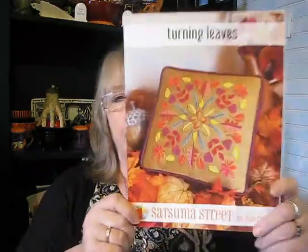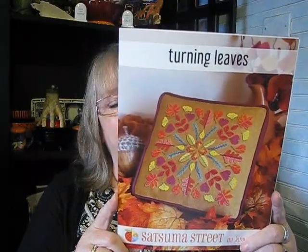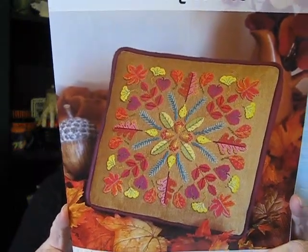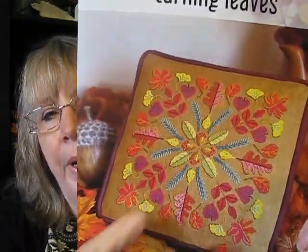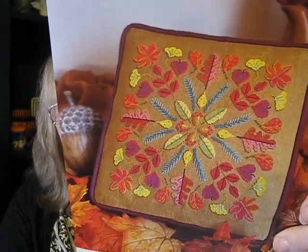And then I had a finish from the Pacific Northwest Stitch Summit. We had two fabulous designers there, Jody Rice from Satsuma Street and Tracy Horner from Ink Circles. This is the pattern that we got from Jody. This is called Turning Leaves, and it is gorgeous. And I told you this is not my color palette, but look at it on the Havana, and it is just so rich, so vibrant.